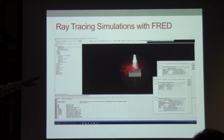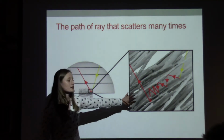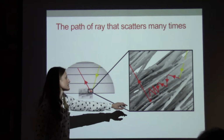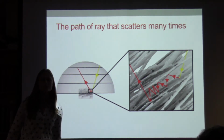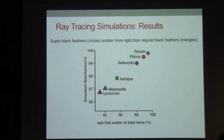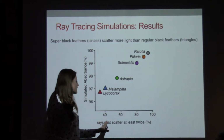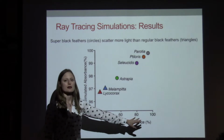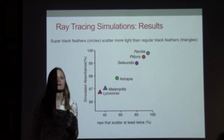And if we zoom into any one of those rays and ask, simply, are they bouncing multiple times off the feather? We see that they are. So here's a close-up of one of our super black feathers, the array of branches, and we can see that as we trace the path of these rays, they are scattering multiple times off of these feathers. If we add up what happens to all 1 million rays for all of the different feathers, we find that the super black feathers, the circles here, are scattering the rays much more than the normal black feathers down here, right? And so we can predict how dark they would be.